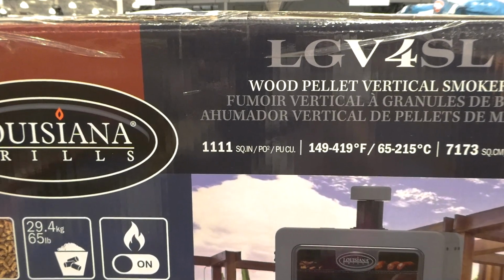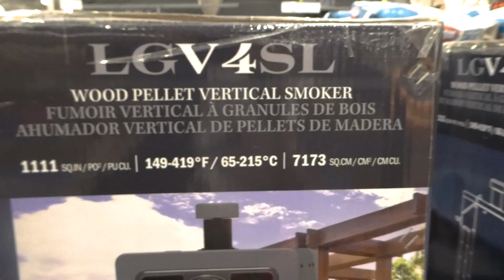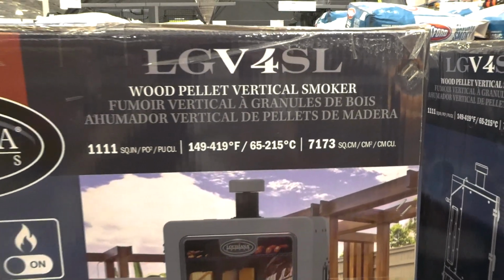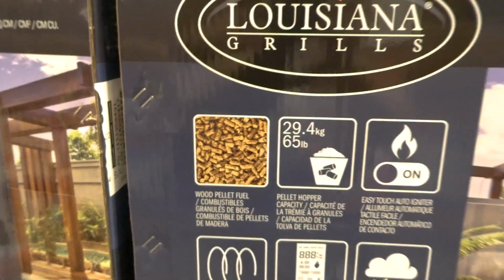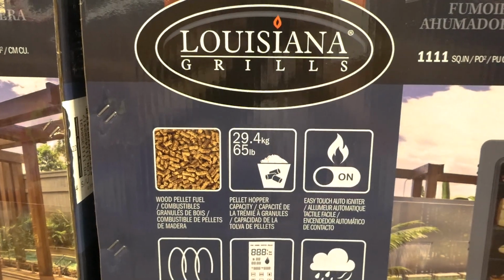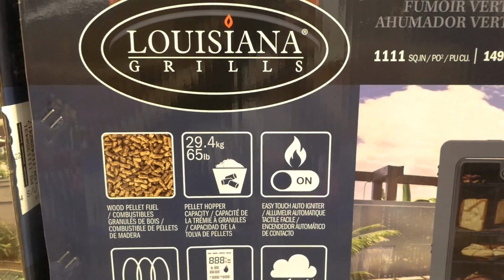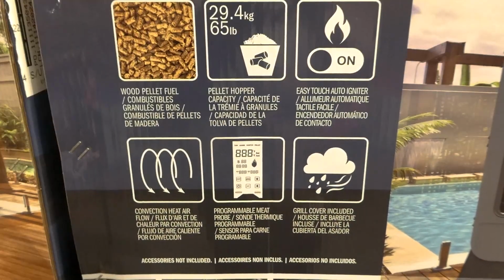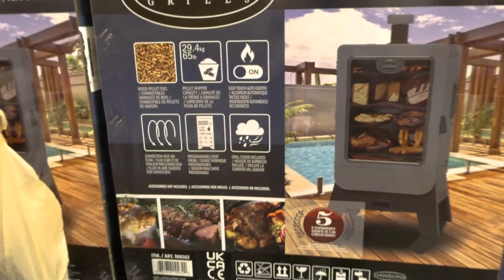So it's 1,111 square inches, or 7,173 square centimeters. That's the cooking space. It's a wood pellet fuel. It says it takes 29.4 kilos or 65 pounds of pellets. It has an easy touch auto igniter, convection heat airflow, a programmable meat probe, and a grill cover, which I said earlier. So yeah, that's really nice.